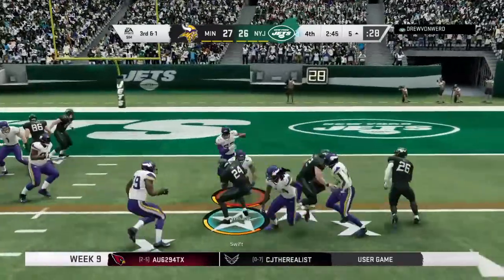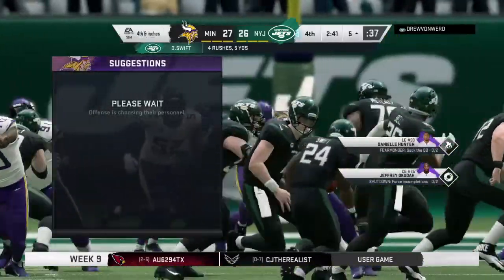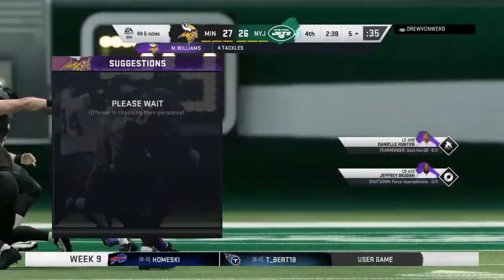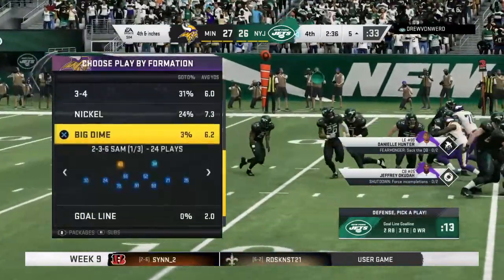On 3rd down, Swift. And boy, he is very close to a first down, but from where they're spotting that football, he's going to be a foot or so short. Give him a yard on the play, and he's definitely short. It'll be 4th down and a few inches.